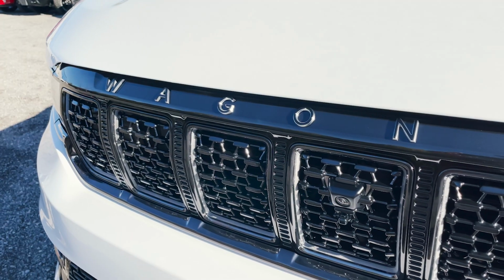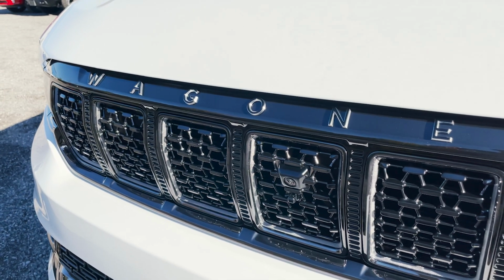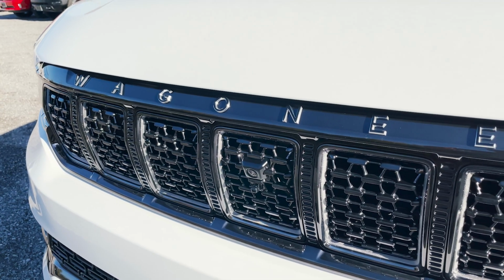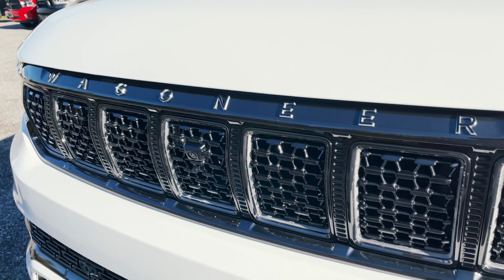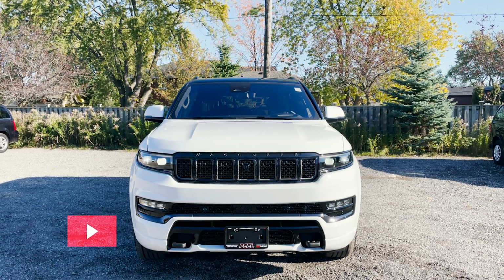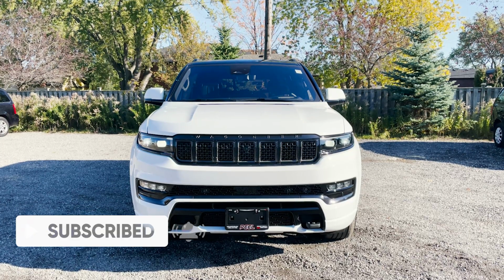And as you make your way towards the top, you can see the iconic 7-slot Jeep grille with the Wagoneer written at the top. Also in the front, hidden away in that gloss black, is your forward-facing camera. Another thing that you'll notice, hidden away in all of this piano black, is your night vision cameras. I will cover this once I head inside, and you can actually see it in your gauge cluster, which is really cool.